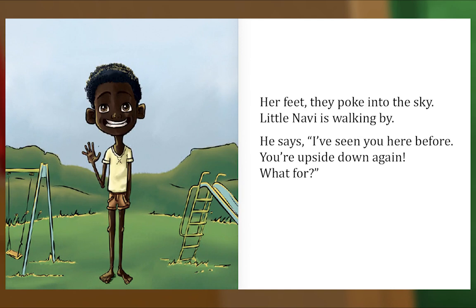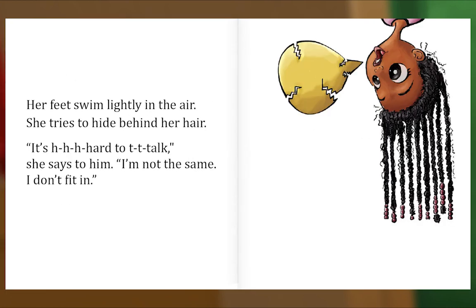He says, I've seen you here before. You're upside down again. What for? Her feet swim lightly in the air. She tries to hide behind her hair. It's hard to talk, she says to him. I'm not the same. I don't fit in.